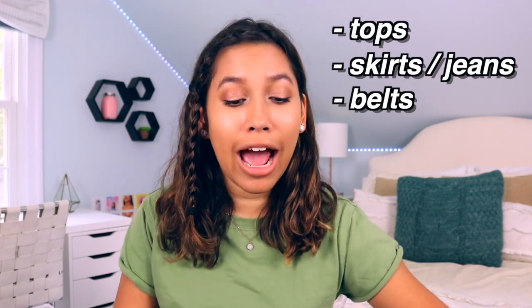I also recommend getting some belts. I definitely wore these when I got a little bit older in college, but they can really make an outfit look a lot fancier. I'm going to include this in going out because I guess it kind of counts.